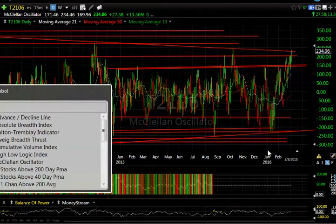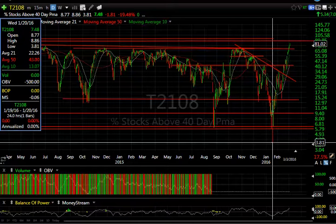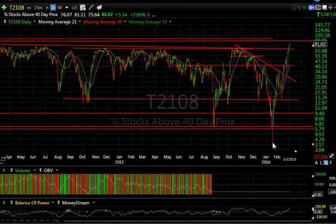Another one that stands out is the T2108, which is the percent of stocks above the 40-day moving average. How about 4 out of 5 stocks are above the 40-day moving average? And just mid-January, this was less than 4. So 4 to 81 in that short a time is almost unheard of. So this market is extended, no question. I wouldn't start shorting until I see a rollover type action and key support broken. You don't want to short the pullbacks and then watch the market spike on you.